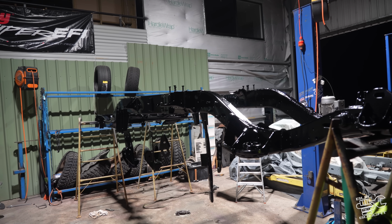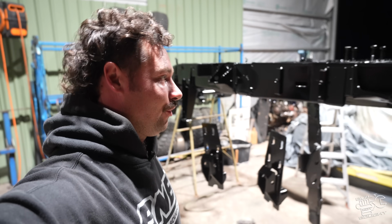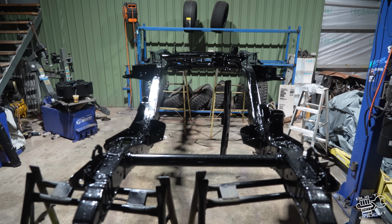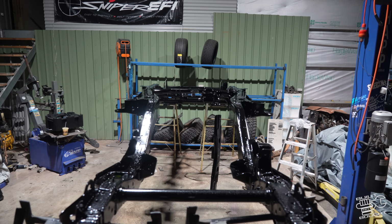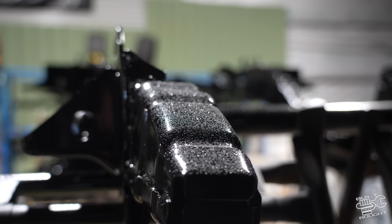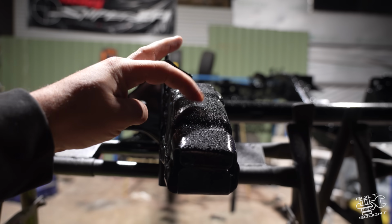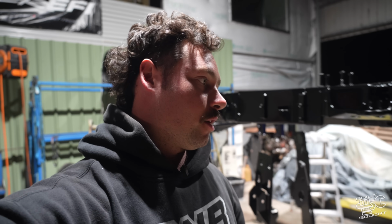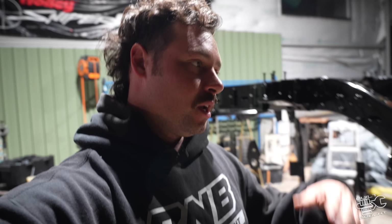Alrighty guys, we've let the chassis dry for a few hours. It is literally about 10:30 at night, so I've come out for a little look and it's starting to touch dry. Like I said, with this sort of weather, it's gonna take a really long time to cure. It's literally still raining, which sucks, and the front is getting a little bit moist, but this thing is that heavy we can't really move it inside. So we're gonna have to wait for a couple of days of sunshine. I'm gonna let it try and cure over the weekend, hopefully get some heat and sun into it.